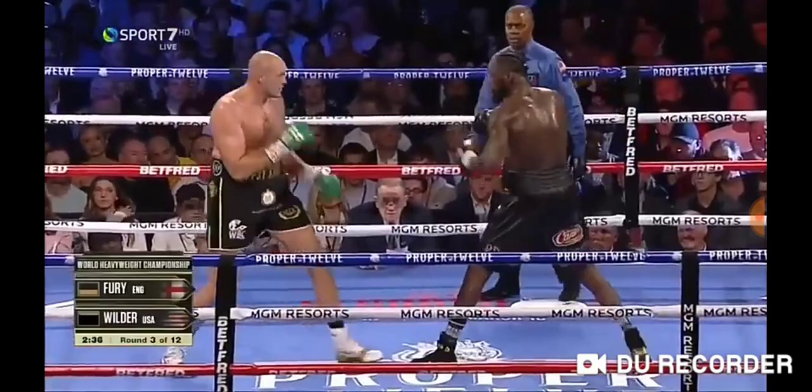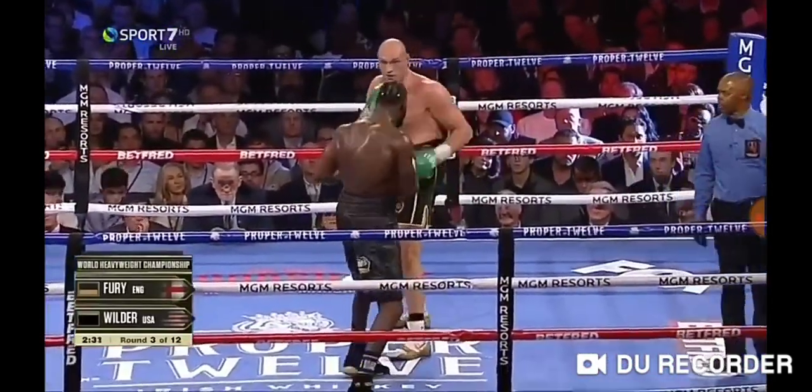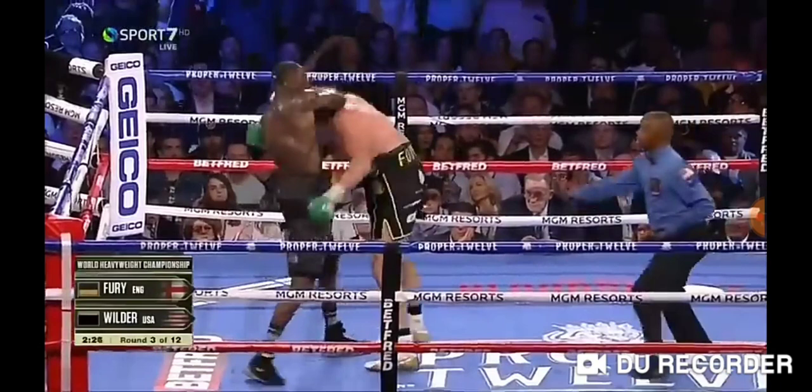Body there by Fury. And Fury steps in with the jab, but that was blocked by Wilder. Both men with very entertaining ring moves. A right hand! Like I just said, this is a round where you also start to see Tyson Fury clinch with Deontay Wilder. I showed this fight to a certain amount of my friends who don't really know that much about boxing, and they said, well, why is Tyson Fury clinching with him, all this sort of stuff.